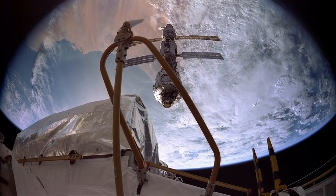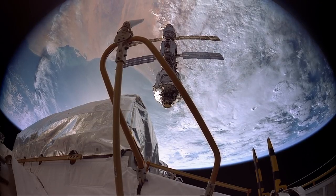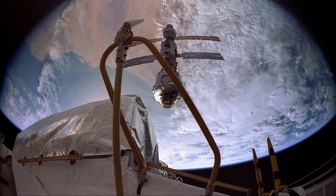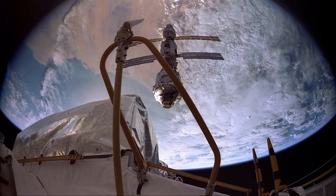We're in orbit, 250 miles up. Close enough to read the labels. The station is 45 feet away. That's Africa going by behind it. We're getting ready to dock with our house in space.